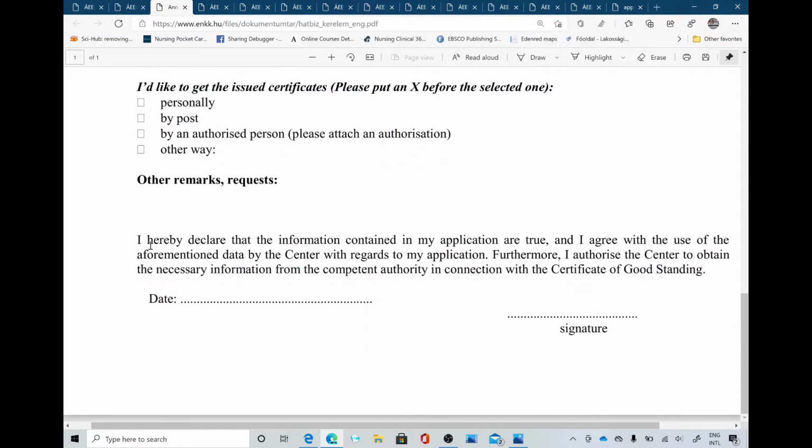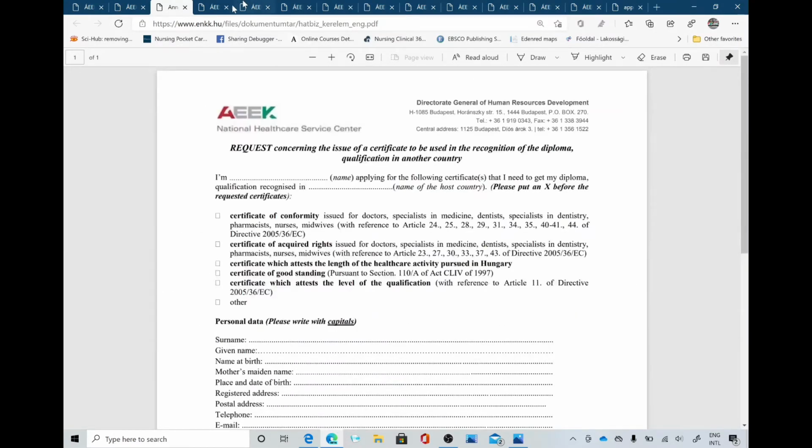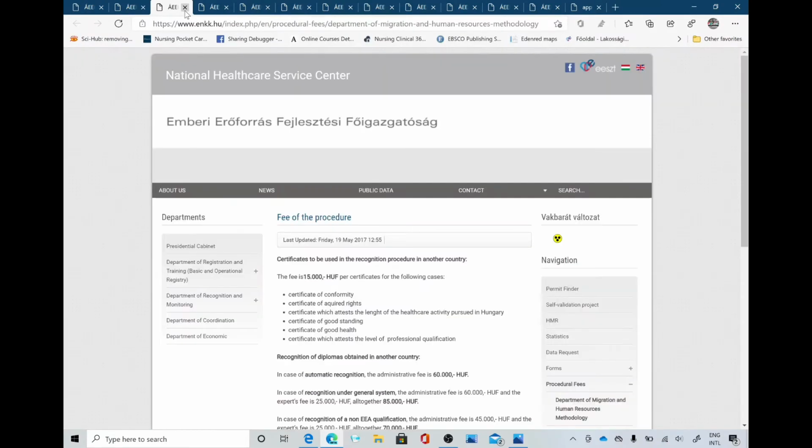And another thing, I have declared that this information is correct, and authorized them to obtain necessary information in connection with the good standing certificate. So in case you ask for a good standing certificate, then they can double check your information with the competent authorities so that they can issue you those certificates. Put the date and the signature, send it by email, and you'll be good to go.